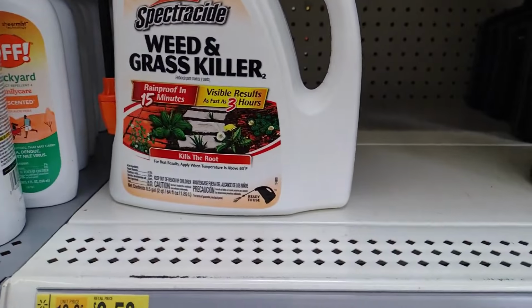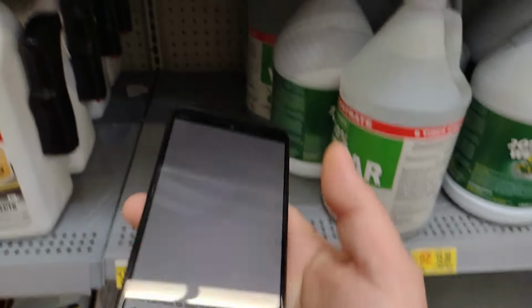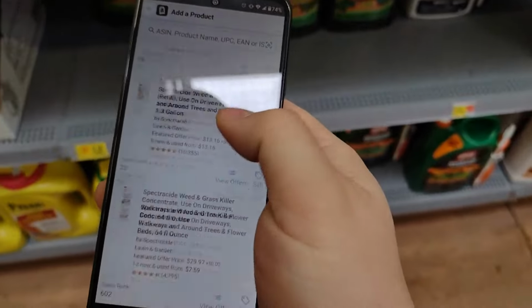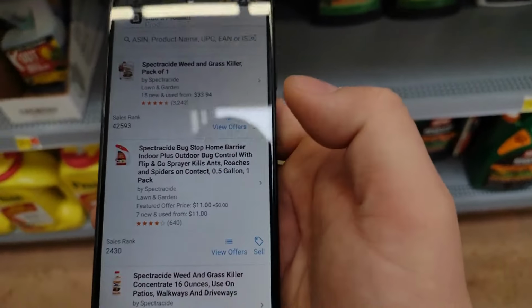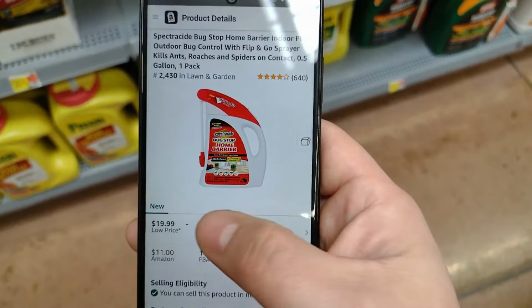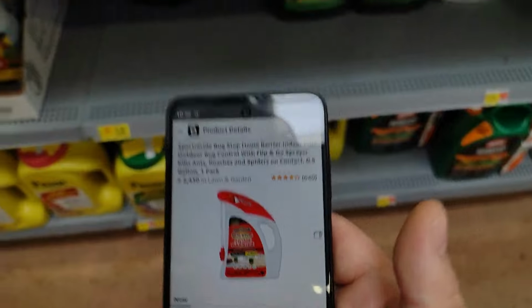It's got a weird flip and go thing that I haven't really seen. And I can't find it on here. The flip and go, man. Gotta scan that part of it. Is it going to show up, a flip and go? There's a flip and go. Any other flip and goes? Nada. Somebody's got it for $19.99. Amazon's $11, and you can still not make a profit, even at that price.